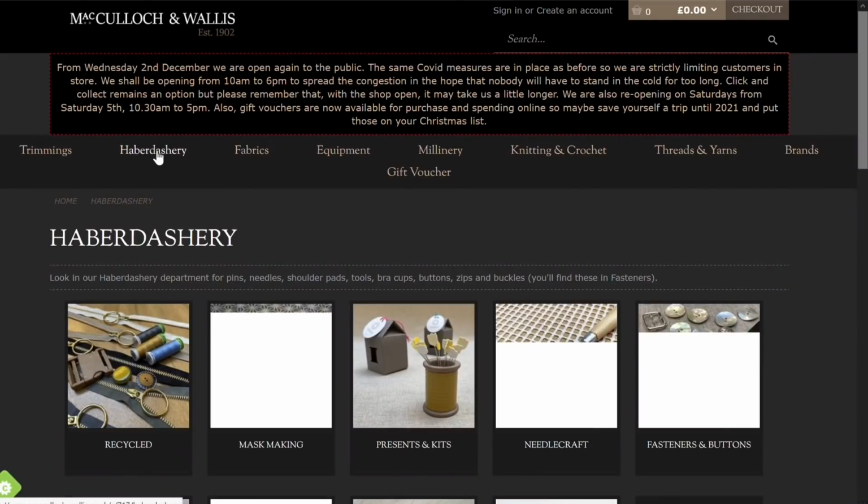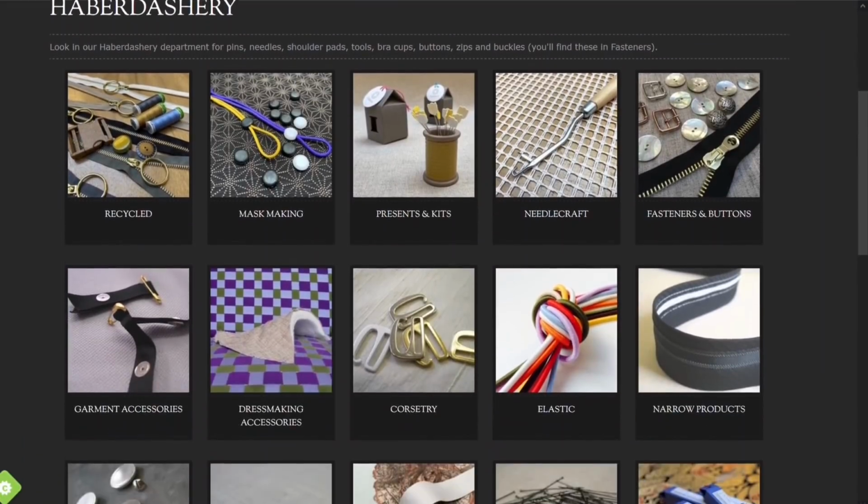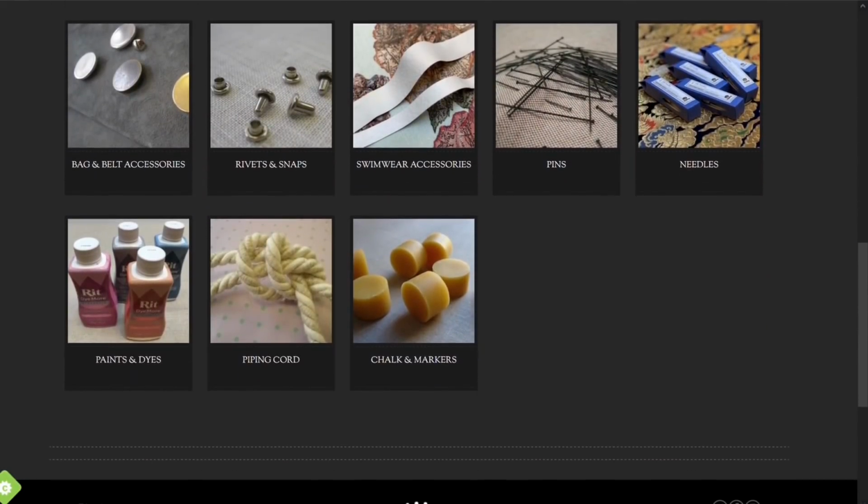Notably, they have every kind of thread you're ever going to want. They have every kind of needle you're ever going to want. They have every kind of button you're ever going to want. Every kind of closure you're ever going to want. They have everything you will ever need at this store.